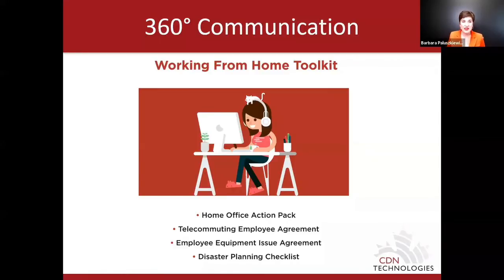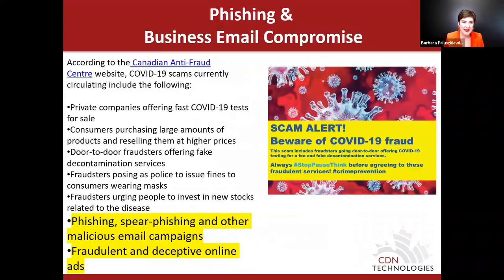I'll also be sending you our work from home toolkit, and it has guides in there for you. It's not geared towards your employees. It's geared towards you, the business owner, the team lead, the director, to execute a working from home environment, because we do get it that it's new.